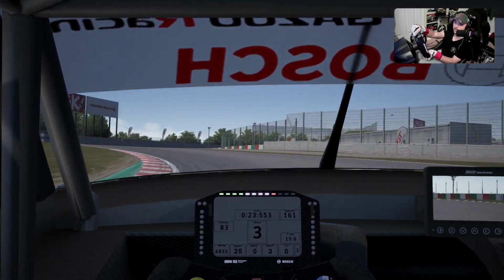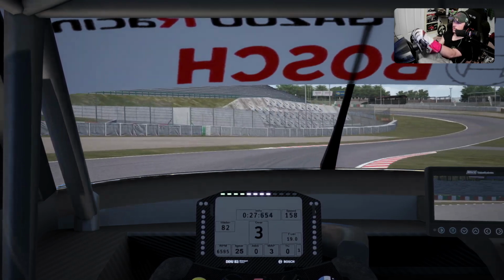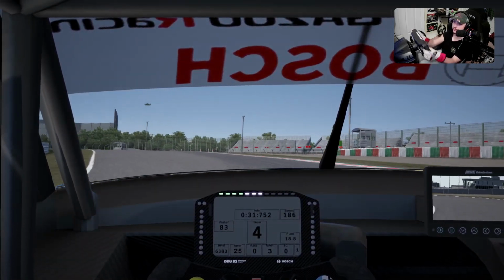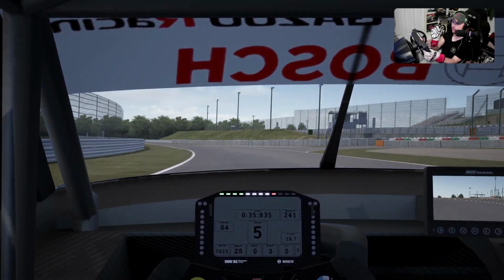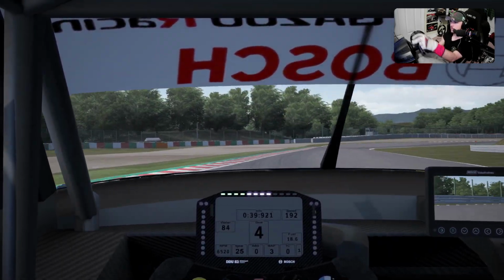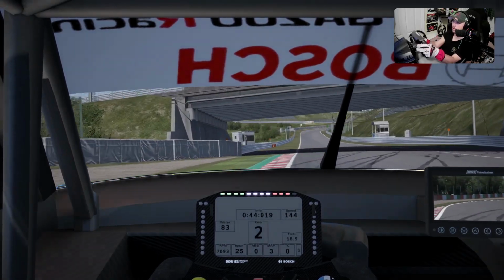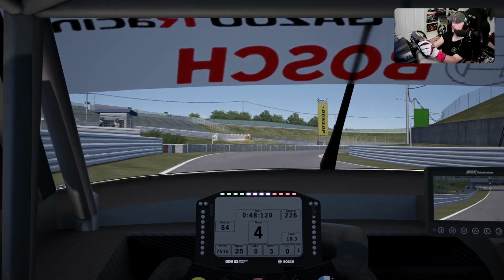So that is definitely another little thing to consider there, but this is really, really difficult to get right. It seems like there's just this narrow little window that the car wants to be at, and as soon as you get outside of that window, it doesn't really respond all that well. There we go. That was much better. That was what I was trying to do originally before I was spinning.